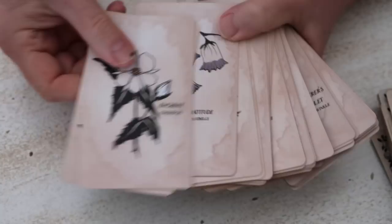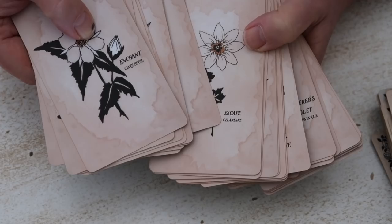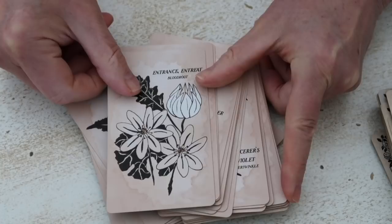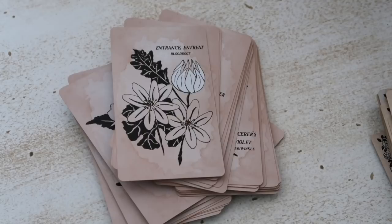Not having the guidebook in alphabetical order, either by the keyword or by the botanical name, means you have to leaf through it unless you have a reference for that. If you would like me to send you a copy of my cheat sheet, I'd be happy to do that. So just to give you a flavor for this guidebook, here we have bloodroot, entrance and treat. Bloodroot is entrance and treat, assigned to flourish with others by unlocking your own inner magnetism. Work for yourself, but let others work for you as well. Invite them in, then cast your spell.